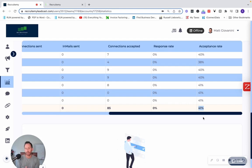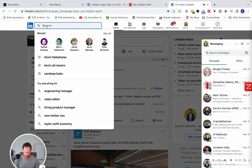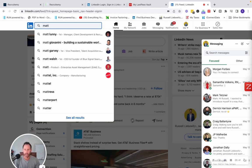So 20 is the benchmark of good. Anything over 20 is good. 40 is exceptional. Anything below 20, there's probably a problem with your LinkedIn account. It's not speaking to your prospects. It's not relevant. They're landing on your LinkedIn page. You've got 2 to 3 seconds to capture their attention, and you're just not making sense to them. So they're clicking away and they're not accepting your invitation. Matt is crushing it. So let me take a look at Matt's LinkedIn profile and I'll show you why he's crushing it. So let's go into Matt's LinkedIn profile real quick.